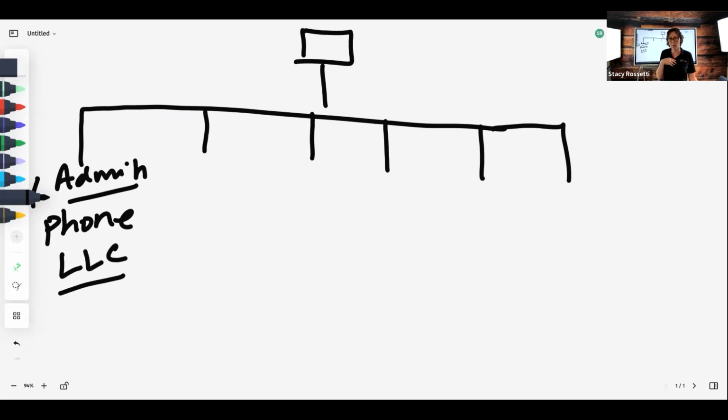Now, we go through Wyoming for a lot of our holding companies, but you don't have to do that. You can just set it up in your state. Actually, the very first one we did was in Georgia, because we didn't know what we were doing. After that, we started going through Wyoming. But you don't have to do that. I highly, highly recommend that you start educating yourself on how to truly structure your business the correct way so that you're protected.